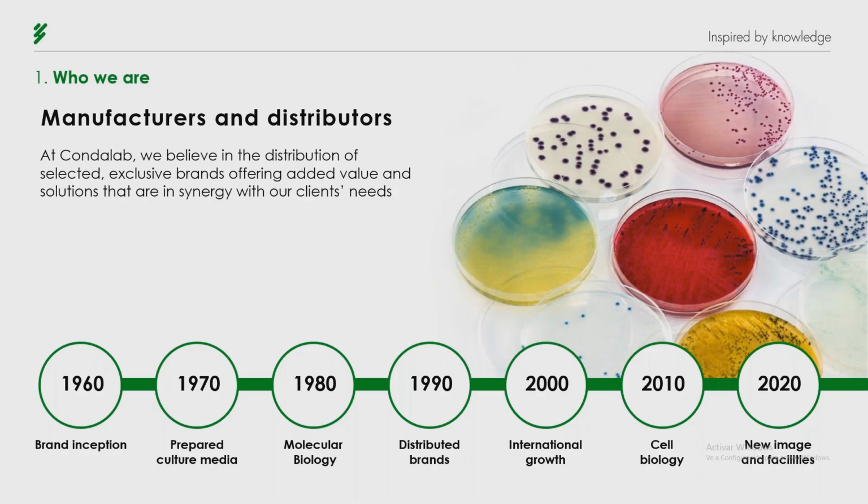For those of you who don't know us, this company was founded in 1960. We're based in Madrid and we are currently one of the main European manufacturers of dehydrated culture media for microbiology and for molecular biology. And because of our leadership in this area, we then started to distribute some international first-rate molecular biology brands in the 90s, thus expanding our portfolio. And then we became benchmark solution providers in the biotechnology and research areas, among others.